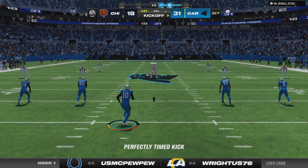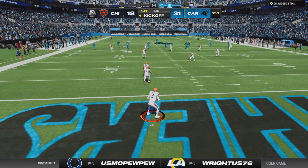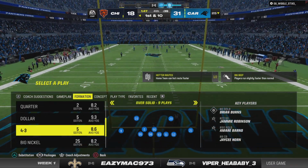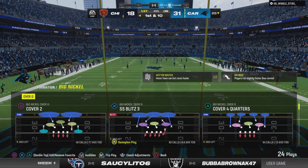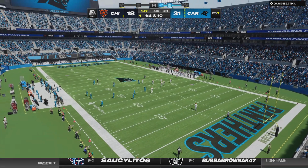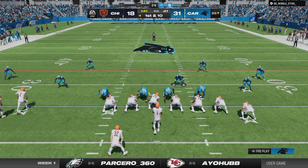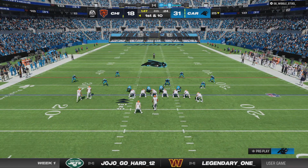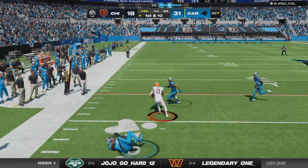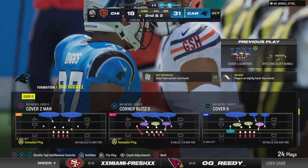Set now to kick this one away, and off it goes. And he won't return this one. He'll go down to a knee, and they'll start at the 25. Here's 1st and 10. He will find Davis on the left side, complete. And he'll be out of bounds across the 30-yard line.